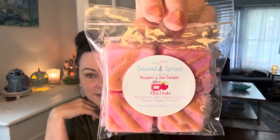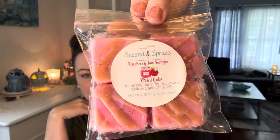I always wanted to try a peanut butter and jelly too. This is from the raspberry jam sampler. This is PB&J cake. This is raspberry jam, peanut butter, yellow cake, poured 718. Look how cute these little pieces are too. They have like a hint of glitter.